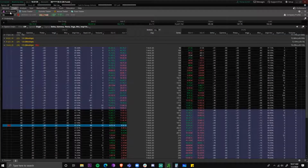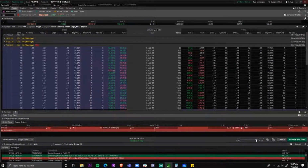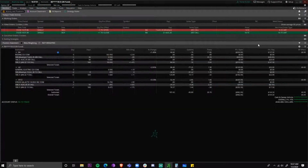So I'm going to go ahead and just get this. I'm going to try to drop it down to 915. That's the natural. It should go through. There we go. So it just sold for 915. So if the Boeing does not go up to 200, I'll take in the 915 in profit for sure, pretty much regardless. Even if it goes all the way up to 205, I make the 915.